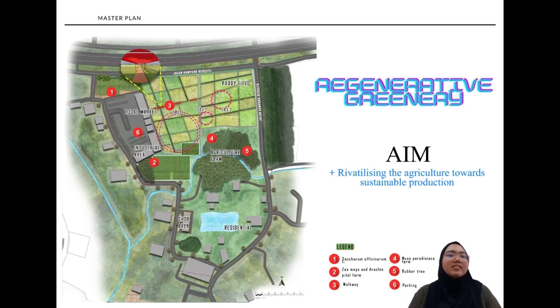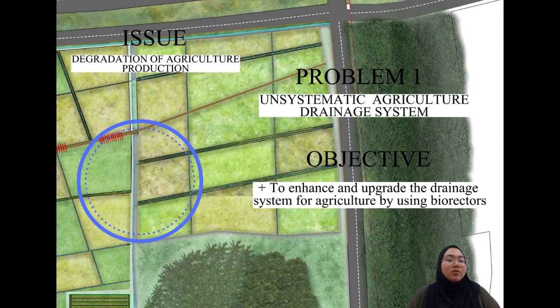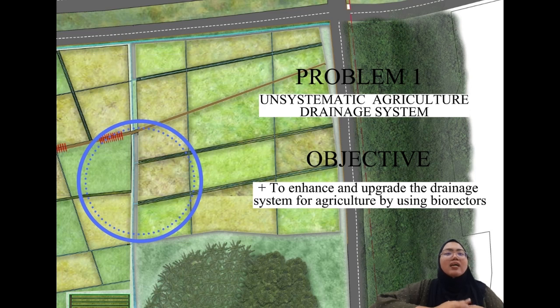My project aims at revitalizing agriculture towards sustainable production. The main issue I focus on is the degradation of agriculture production. The first problem is the unsystematic agriculture drainage system, and to fix it, I would like to enhance and upgrade the drainage system for agriculture by using a bioreactor.